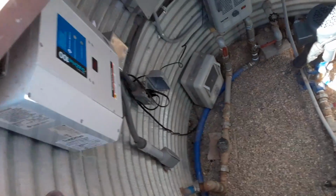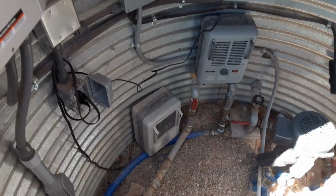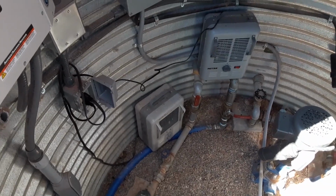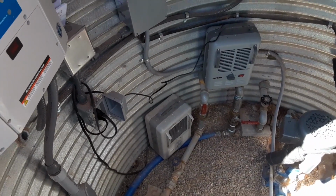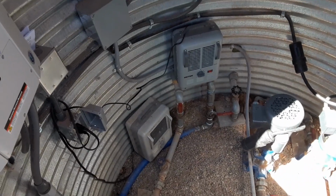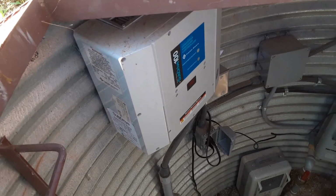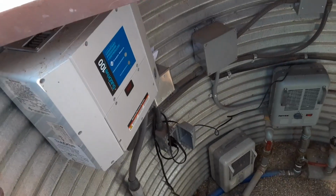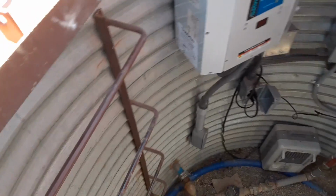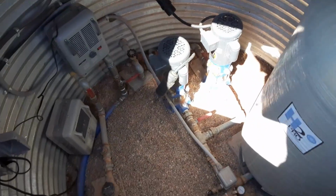We also have a couple, see if we can get a better view down here. A couple space heaters down there, again redundancy. And during the winter months we set them at the lowest temperature just to keep this area heated enough so the pipes don't freeze. And here's the main controller for the whole pump system. Some additional power down in here. And of course what's really cool is a little ladder here so I can get down here and actually check things out.